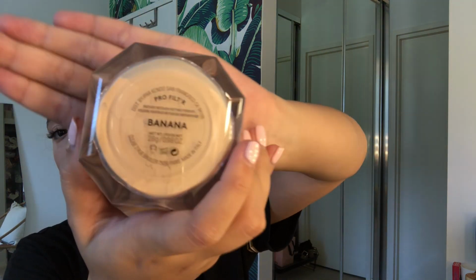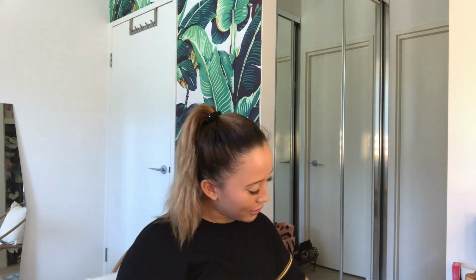So, this is basically my base. And now I'm going to set. I'm going to use the Fenty Beauty Pro Filter Powder in Banana. And I love this because it's so flawless. I do really love it as well, guys.